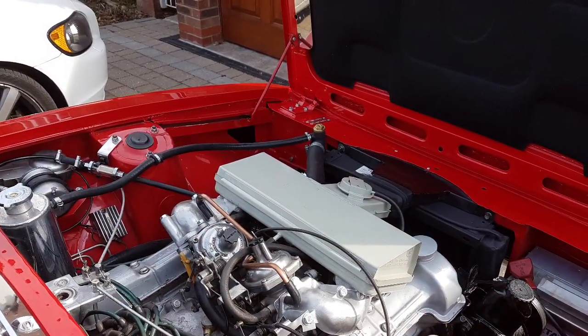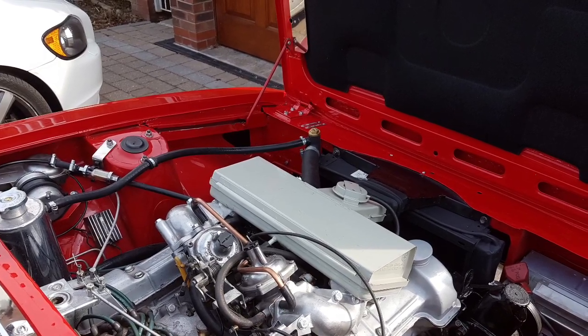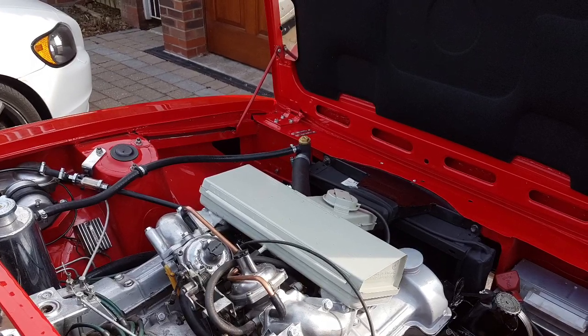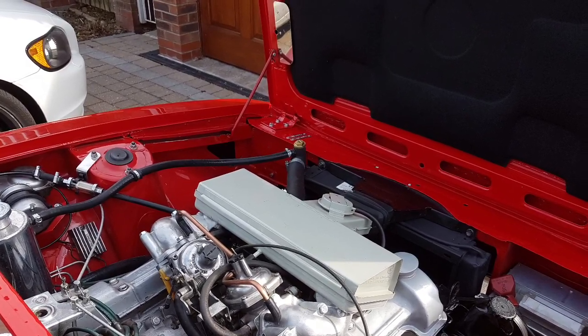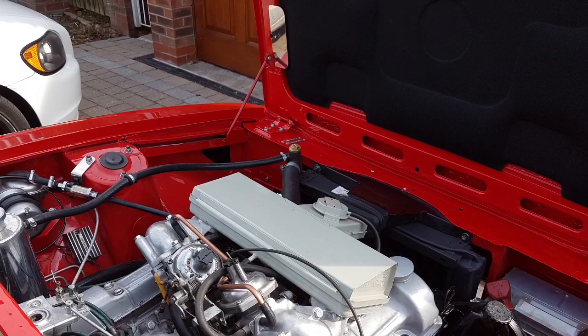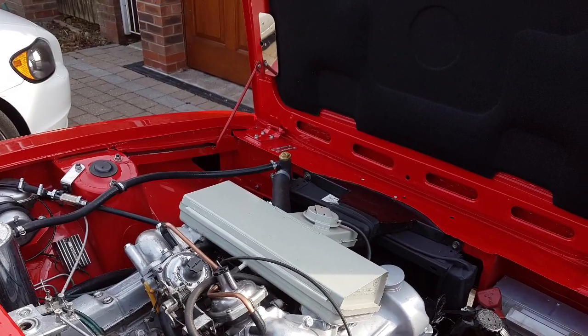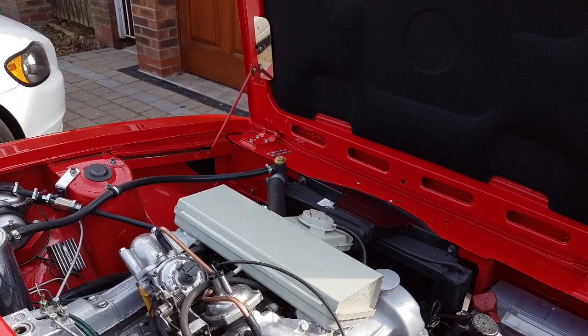Meanwhile, under the bonnet, Ian has said that he's managed to turn the fuse box inside the car, so the fuses can be changed from behind the glove compartment, which has then allowed him to put a new header tank on the bulkhead, which you can see here, and has given him a whole new kind of lease of life on his Stag.